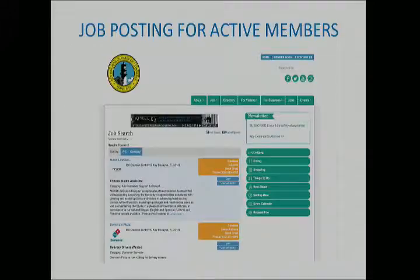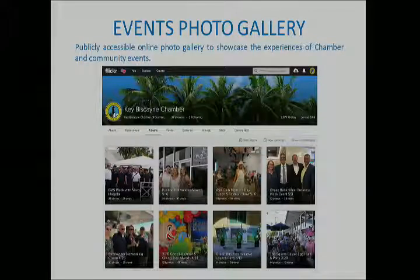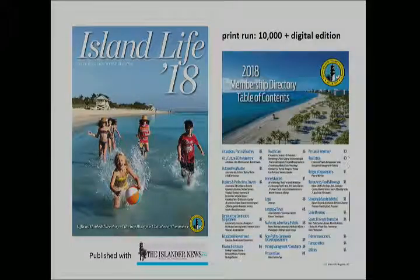We have a very interactive calendar. We also have done something new, job posting for active members. It's so hard to find anybody to work out here because of the distance and the cost involved. So we're trying to make sure that our members have a resource where they can post a job and be seen by the rest of the world that we communicate with. And the event photo gallery, which is very, very active.